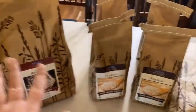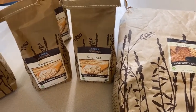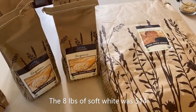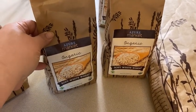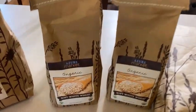Right now, with the grains being in such high demand, people grinding their own flour, trying to grow feed for animals, trying to get around the rising costs, this is very hard to get. The soft white has been out the whole 3 months I've been doing it. I miss it every time, but thankfully I did get about 8 pounds today, and I'll have to order more of that later.